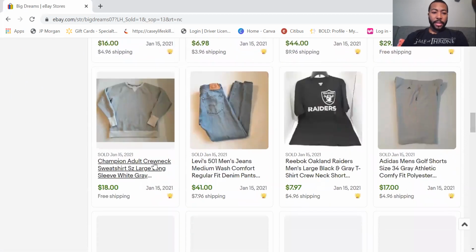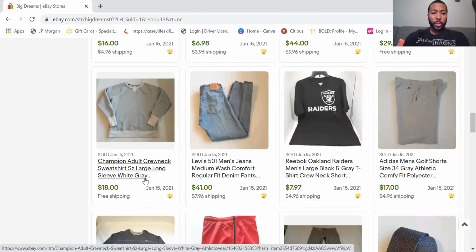Okay, next is this Champion adult crew neck sweatshirt. I could have gotten more for this. I didn't really want to hold out too long. The idea is to get the profits back and then reinvest those. So I went ahead and took an offer of, I want to say, $14. I know I'm not going to make very much on this. That's okay. But still just a good sale for me, and it's able to build me some momentum too.